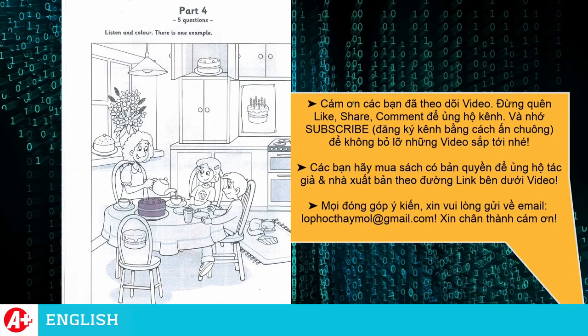Four. And there's a poster on the wall with a cake on it. Oh, yes. I like the cake on the poster. It's a birthday cake. What color would you like to do that cake? Red. That's my favorite color. Great. Color that cake now, please.